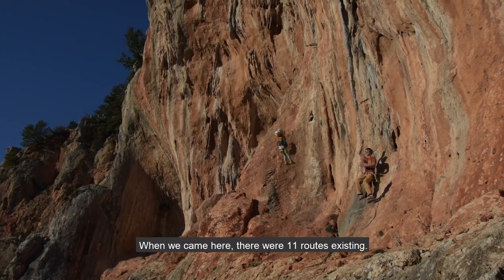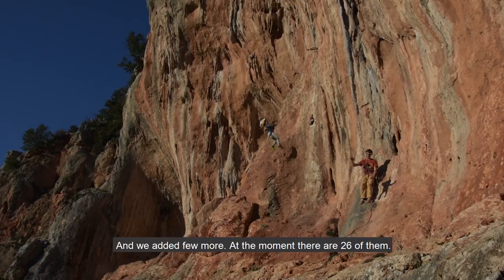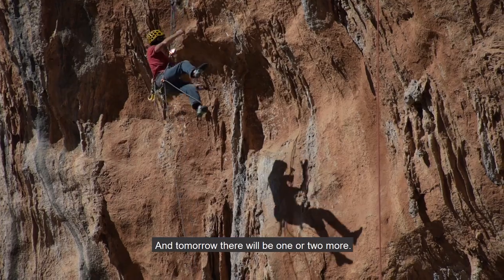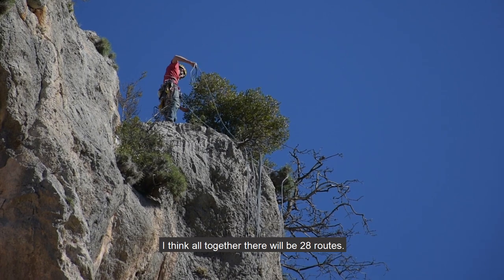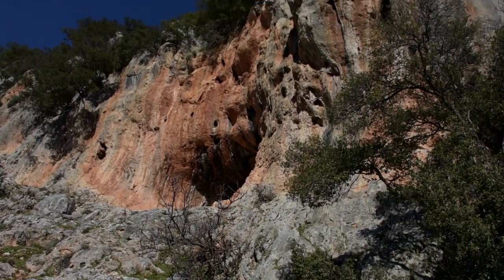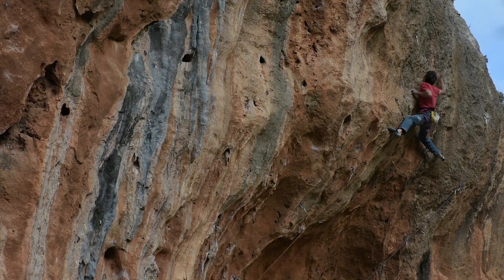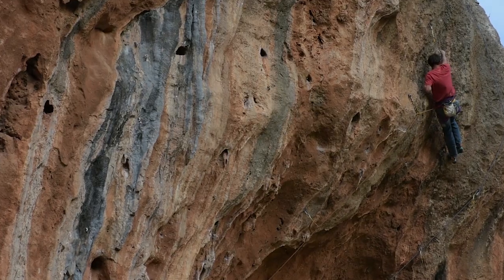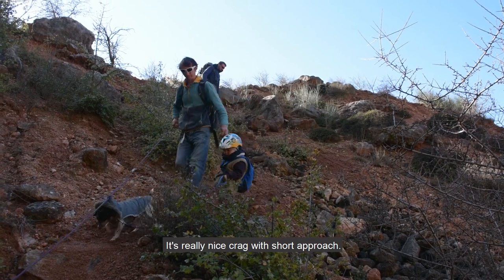When we came here, there were 11 routes already existing, and we added a few more. At the moment there are 26 of them, and tomorrow there will probably be one or two more, so I think altogether there will be 28 routes. It's a really nice crag with a short approach.